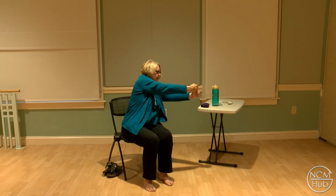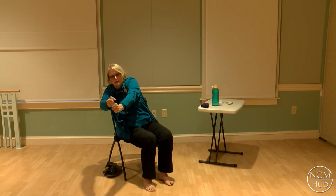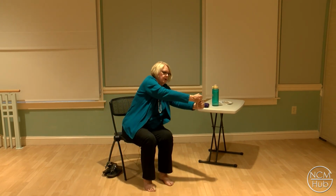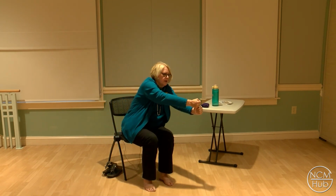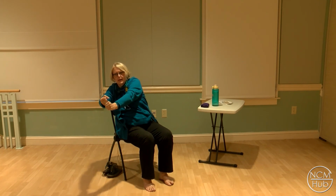Inhaling as I'm going back, and as I'm exhaling, you can see how my lungs are being compressed as I'm leaning forward and stretching forward. Then as I'm going back, my shoulders are going back, my lungs are opening, fill them up. And come around to the other side. Great big circle. Inhaling and exhaling.